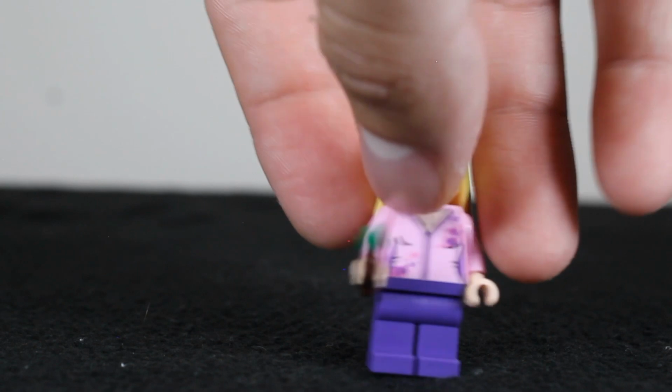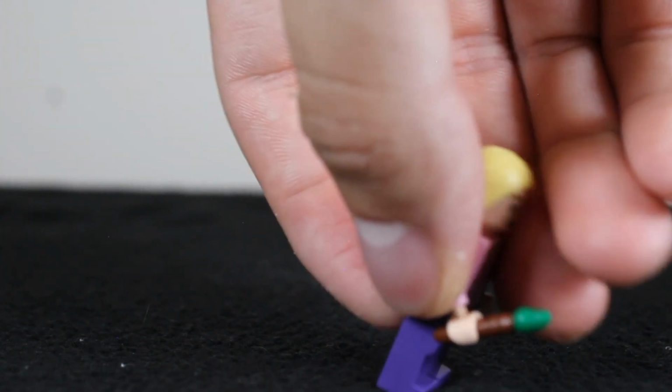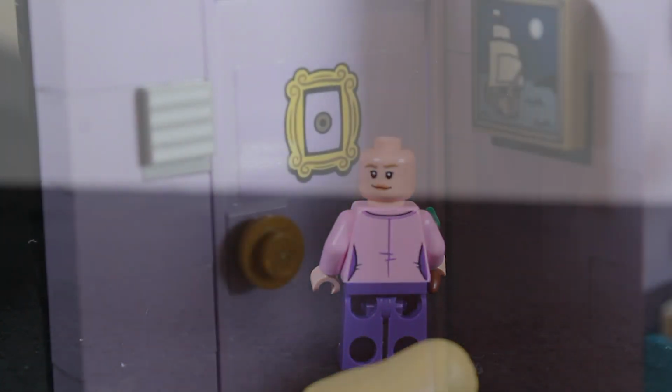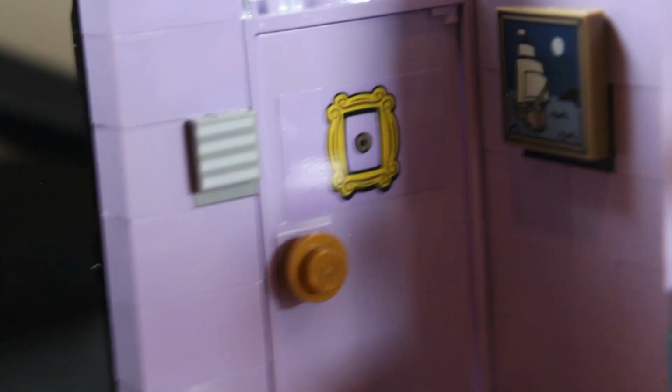She comes with a paintbrush, obviously because she's artsy, painting. Again, I don't think that's a specific reference. But there is the back of her torso and the back of her head. And then lastly, I'm not sure if I mentioned this, but the classic iconic frame and the door that opens.